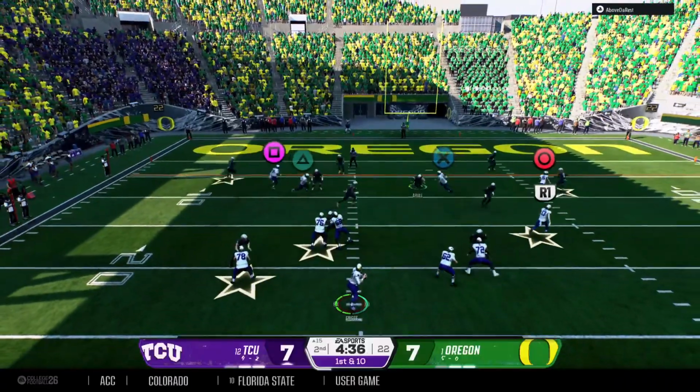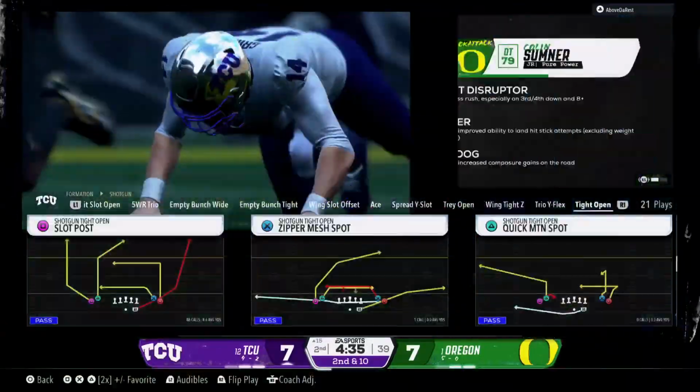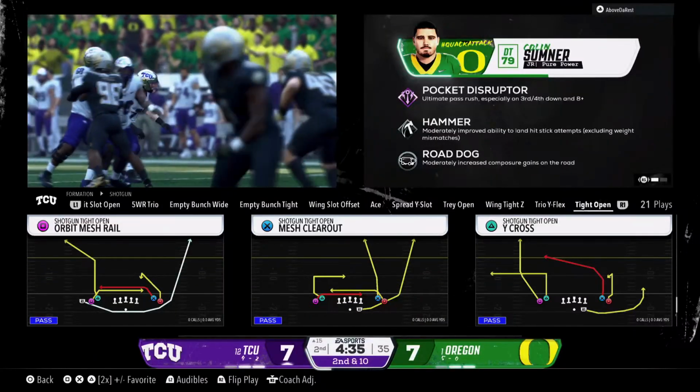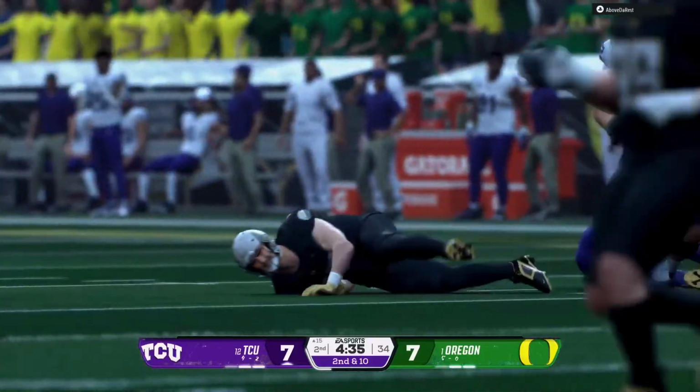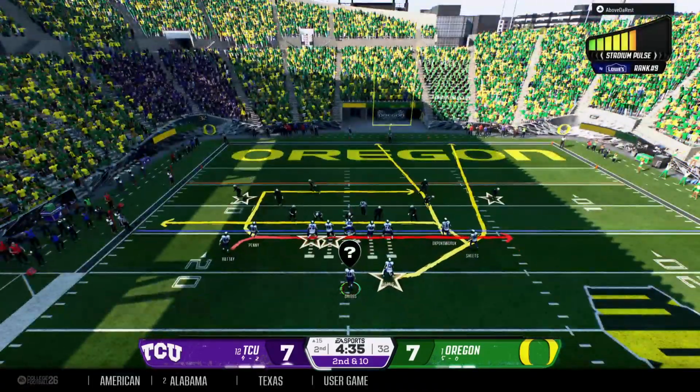From inside the red zone, they're looking to throw. Good as he releases it, and the pass is incomplete. Anytime a quarterback's able to recognize a free rusher like that, that's what the check down is for. He has to recognize the protection issues quickly and pivot. Second down after the incompletion.